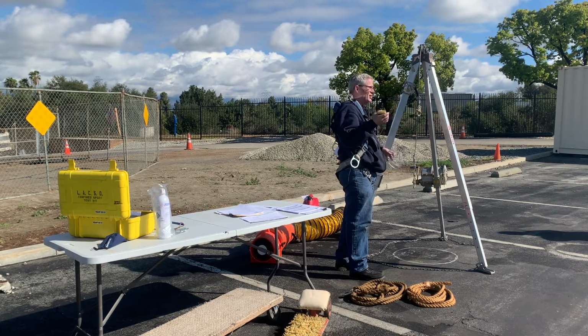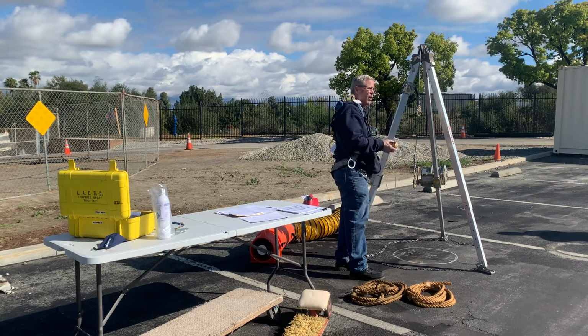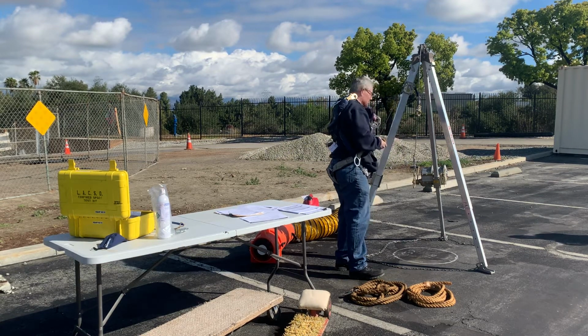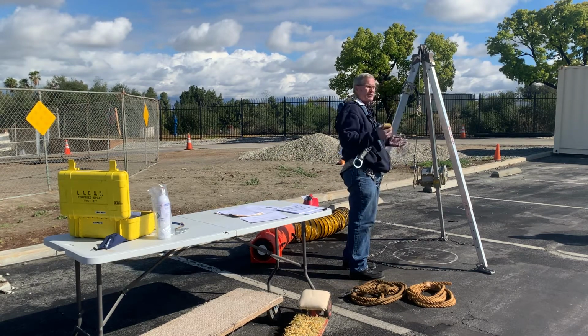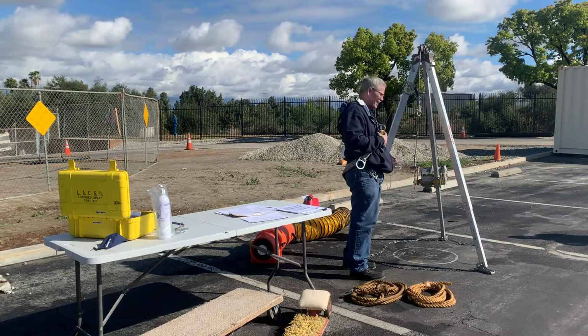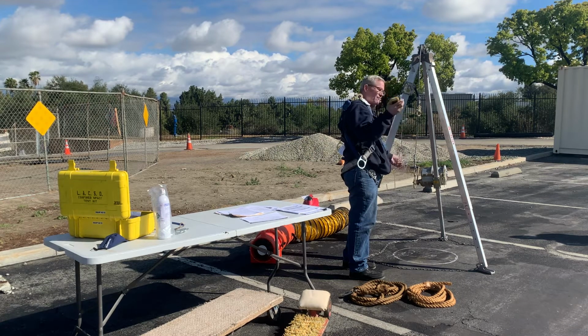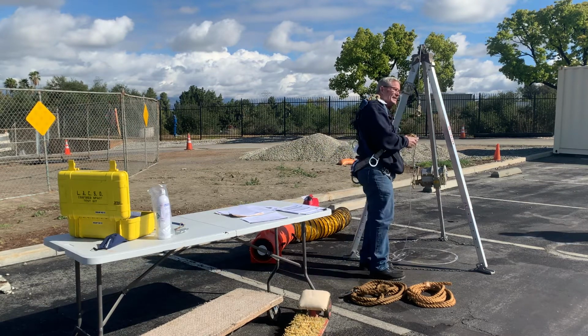I have them on me as I'm climbing around. It depends on the situation. I know other people sometimes use this and have the attendant watch the gas meter. But when I get into big structures, it's difficult to keep an eye on somebody a few feet away, and I want to know what's happening where I'm at. So I usually have the gas detector on me as I'm moving around throughout the manhole.